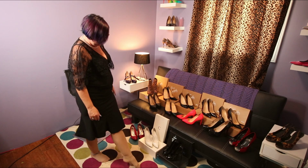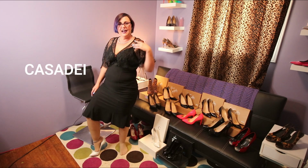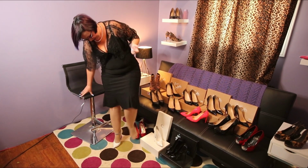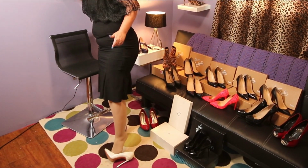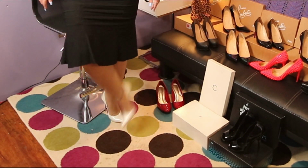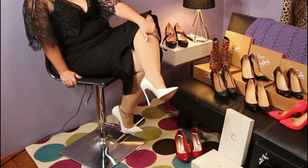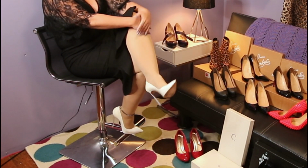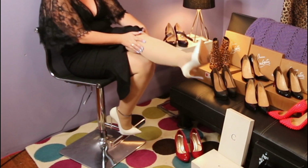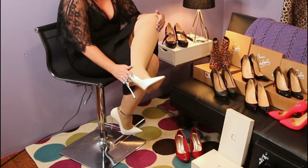Alright, so let's start first with the, let's try the Casadei blades. Casadei? I don't know. Husband seems to think Casadei. I seem to think Casadei. Ooh, quite nice. Now, these are one of my very first pairs of designer heels bought for me by my husband. I could barely get them on. We worked a lot to get these to fit my feet, let me tell you. And you know, there's still some days where they're pretty tight, but overall it's a nice looking shoe. And it's worth a little bit of pain to get a little bit of wear out of them.